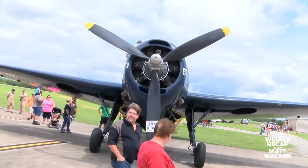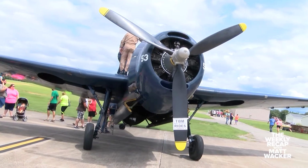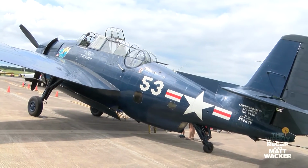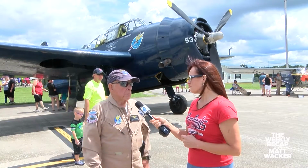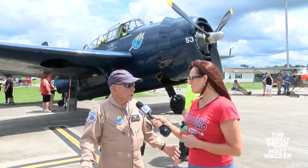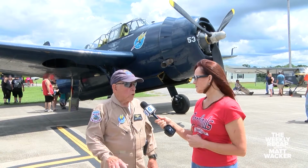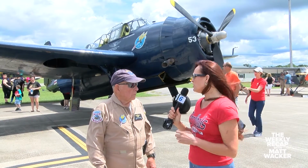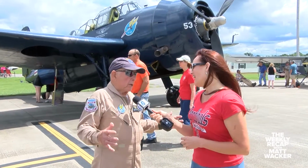It is one of the finest aircraft that was built in World War II. It was the largest single-engine aircraft. It was a multi-mission aircraft. It could drop 2,000-pound torpedoes, or it could come in with 2,000 pounds of bombs. It could also carry rockets. It was used by virtually every force across the world during World War II. It was called Turkey. They called it a turkey, right? They called it a turkey because a turkey is a big bird.